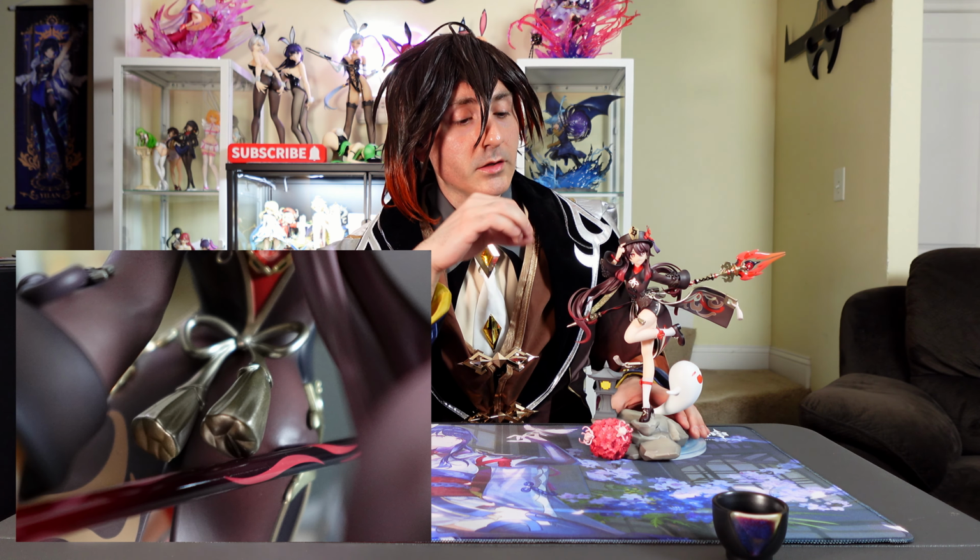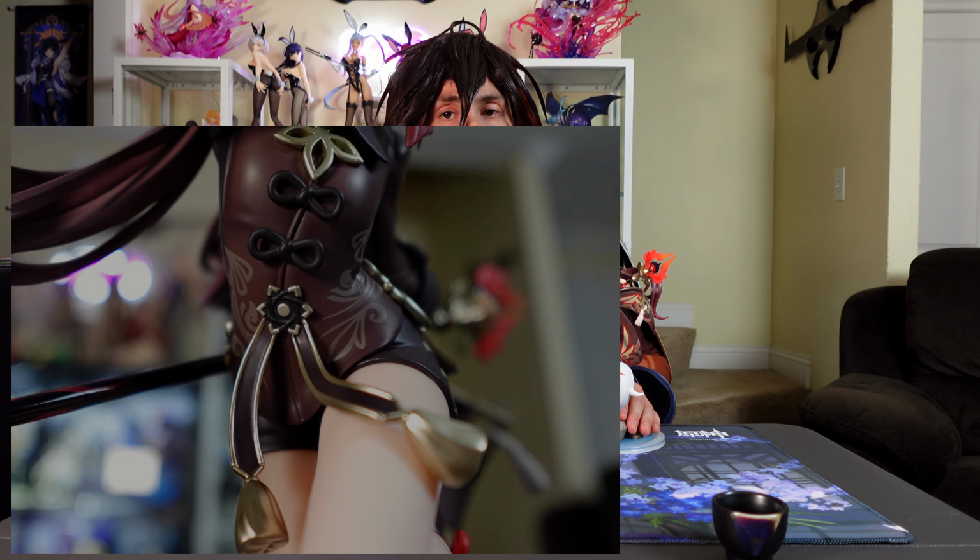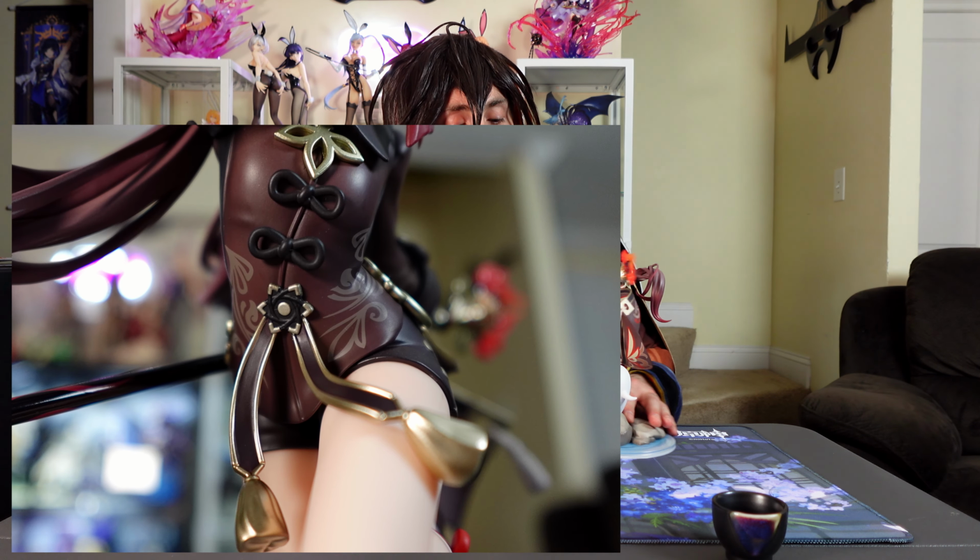So that's great. The metallic accents also across her entire outfit. So you have like a metallic bow on her back, and then it's just like metallic accessories here and there throughout the uniform, and then the hat. All these metallic pieces look really great, and they really stand out against that dark brown that permeates her character design. And then the staff is honestly probably the highlight for me.